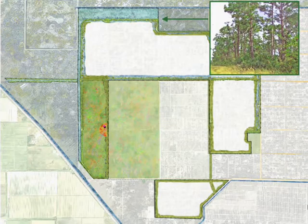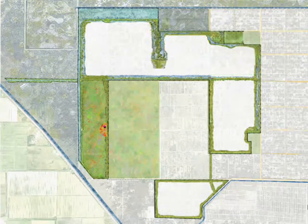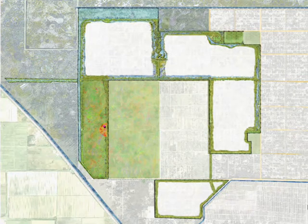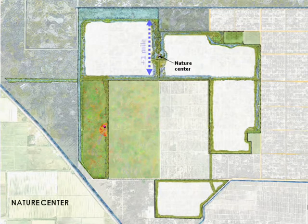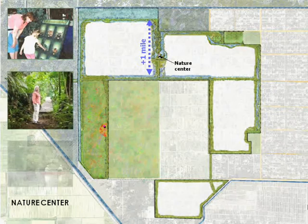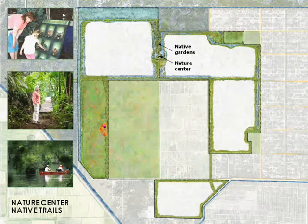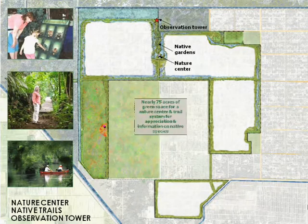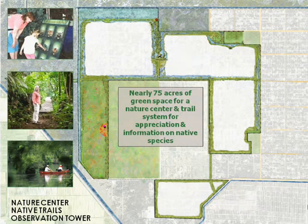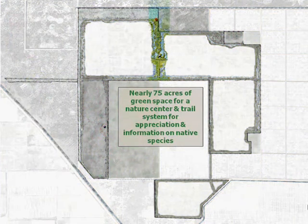To enhance the existing scenic edge where the site's corner meets the Corbett Wildlife Area and create a functional and educational green zone, a scenic trail system originating from a nature centre is planned at the central part of the site. A green system of learning grounds with an area more than a mile in length, consisting of areas for nature appreciation, native plantings, trail systems, and an observation tower near the flowway overlooking the Corbett Wildlife Area, is proposed. The entire system will encompass nearly 75 acres and link to an additional 25 acres to its south for greenways and educational use.